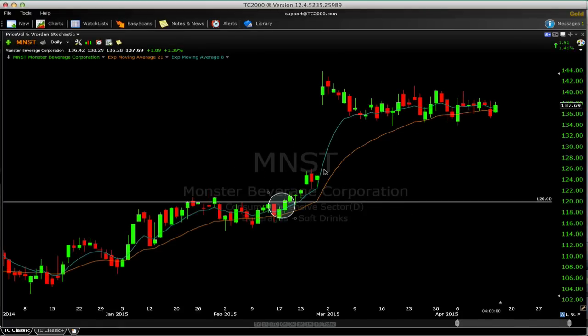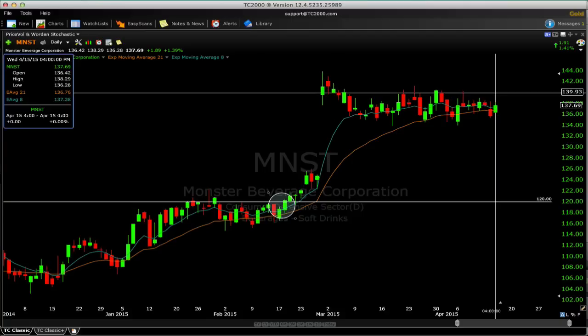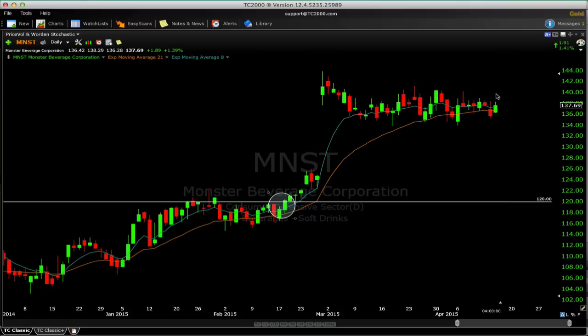Monster, this one here had a nice gap up as well back in the end of February. It's been hanging high and tight, basing out sideways here, holding that gap up, so keep this one on watch. It's not ready yet, but above 140, that one looks pretty good.